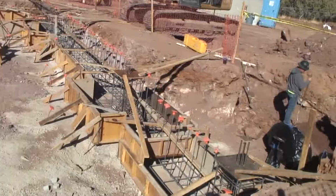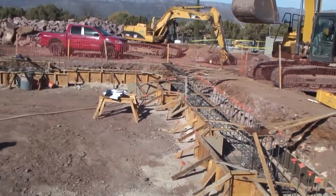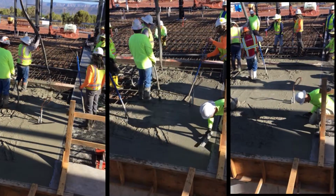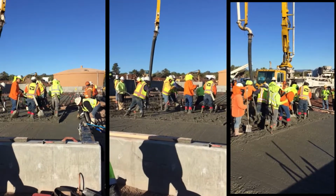You have to have your underground in place to have your pipes come out through the floor. You've got to have your electrical conduit in place so it gets buried underneath the concrete in the floor. So all these things need to be done before you can start on your building.